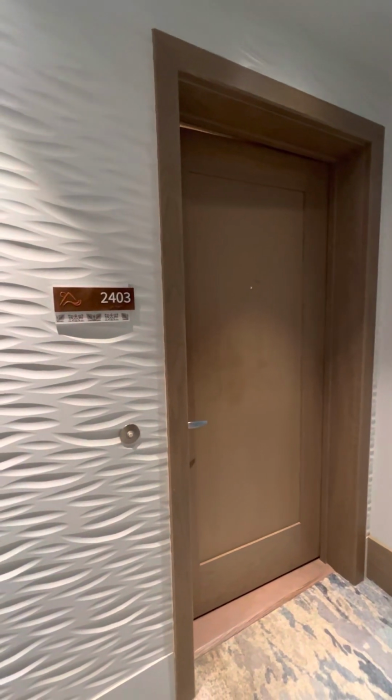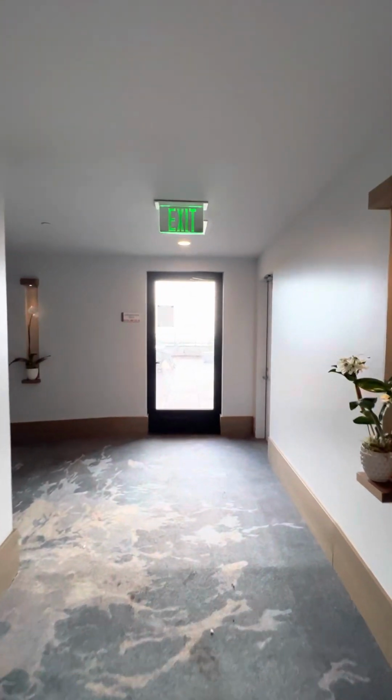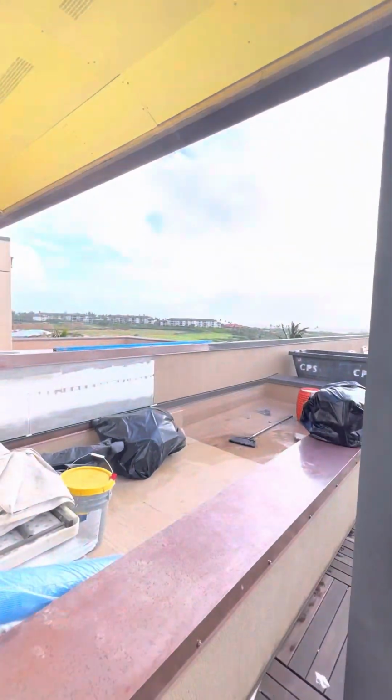So we're going to look at this one right today. But before we go in, I wanted to show you that right at the end of the hall here, they have this observation deck, right? This rooftop observation deck, which is only open to owners, right? So the renters can't come out here.